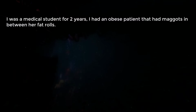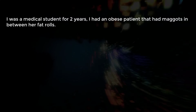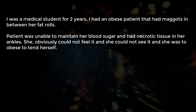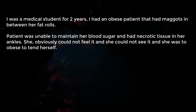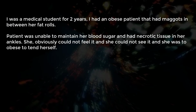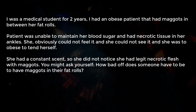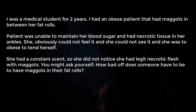I was a medical student for 2 years. I had an obese patient that had maggots in between her fat rolls. Patient was unable to maintain her blood sugar and had necrotic tissue in her ankles. She obviously could not feel it and she could not see it and she was too obese to tend herself. She had a constant scent, so she did not notice she had legit necrotic flesh with maggots.